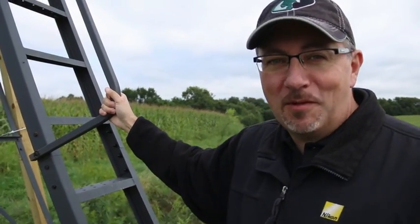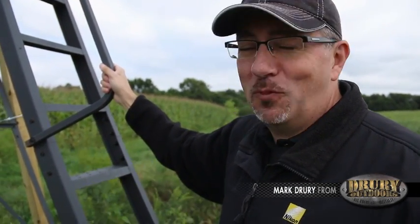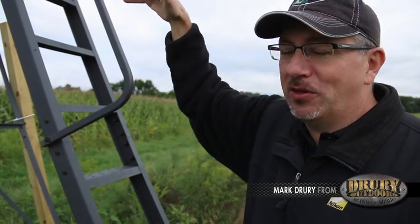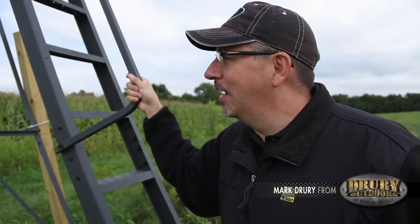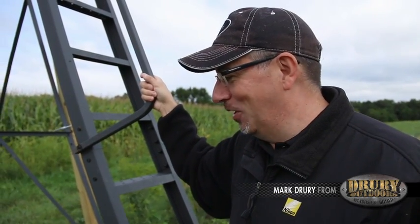One of the things I like about the new Muddy Bull is the construction of the base, the platform that it goes on. We've had some strong winds in the Midwest, and often we have our blinds up on tops of ridges so that we can get consistent winds, and it's where the deer end up. So you have to make sure that you've got something that can endure those types of winds. Nothing's going to withstand a tornado, but this thing is good to go for 60 to 70 mile an hour winds. It is really stable.